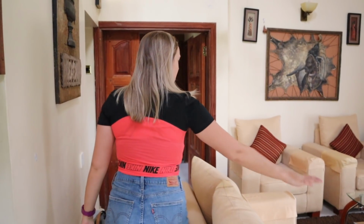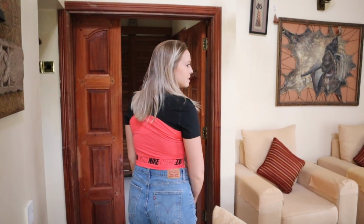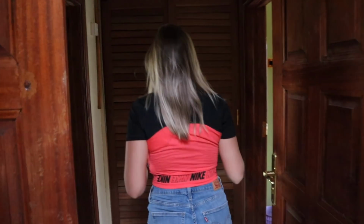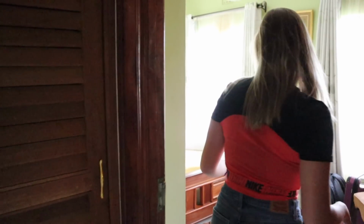We have a little living area, lots of places to sit. So this place, I would say, you could probably bring at least three couples. Like, there's a lot of beds, as you're gonna see. Here is one of the many bathrooms. And then when you come through here, we chose this one to be the main bedroom.